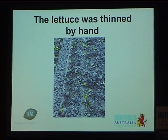So I still didn't find that magic machine, and as we were driving around with my host, we found some lettuce, and over in America, they seed the lettuce at really high density, somewhere around 150,000 seeds an acre. And then they thin them down by hand back to about 40 or 60,000, which is a pretty big job.